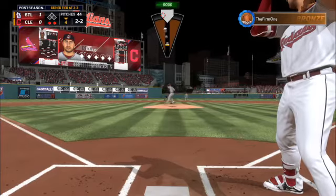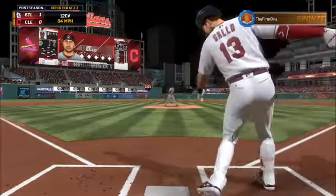Into the windup. Here comes the 2-2 pitch. Swung on and missed, and that's the final out of the inning.